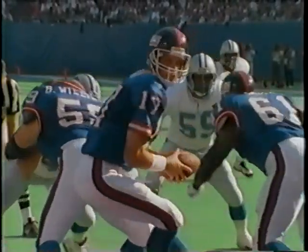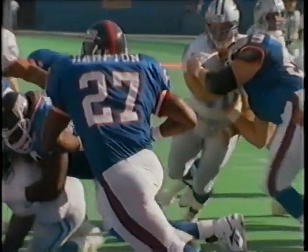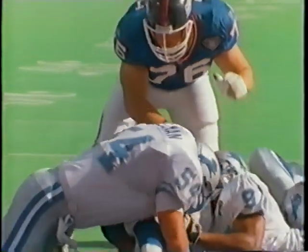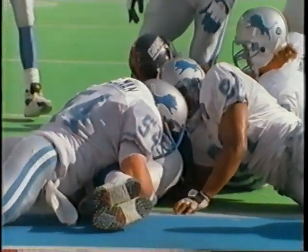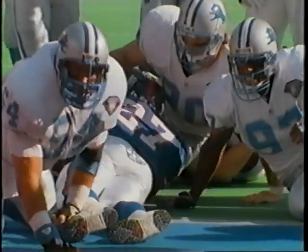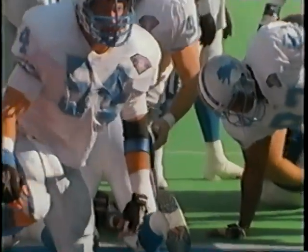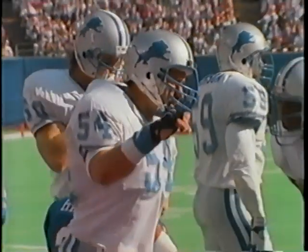Despite adding new coaches and players almost every year for the past 6 seasons, the Detroit defense has shown little, if any, improvement. In a perfect world, you'd like all of your defenders to play with the intensity and consistency of a Chris Spielman. Of course, that'll never happen. So more changes are in order for 1995.